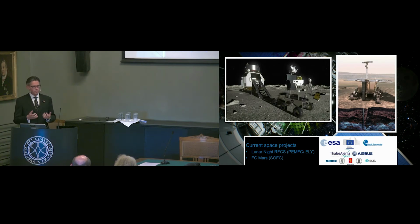It's a very efficient way of storing energy and has a much lower mass than batteries. The aim is actually to be at around 20% of the batteries available today. We are also developing high-temperature solid oxide fuel cells and electrolyzers for Mars applications.